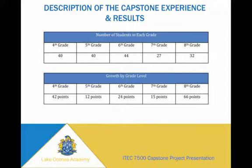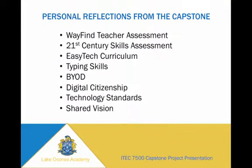LOA also purchased extra seats for the technology assessments, so the 6th and 7th grade technology teachers may give this assessment again in May, which is when it was intended to be given, to see if there has been any additional growth. Reflecting on the Capstone project.